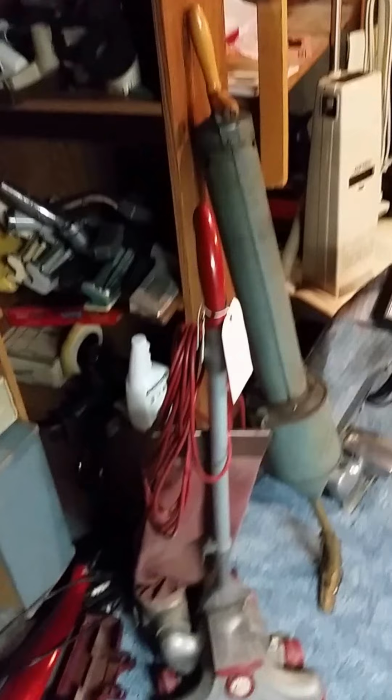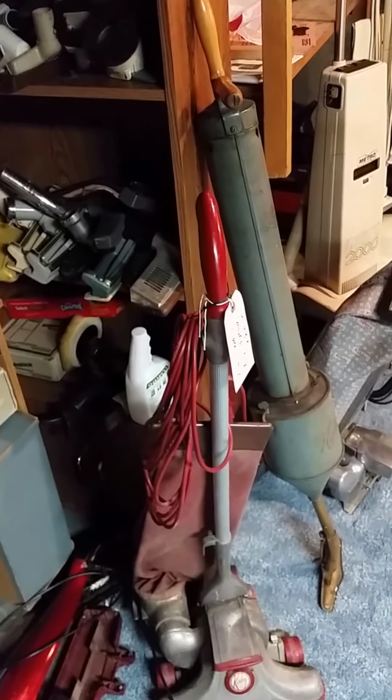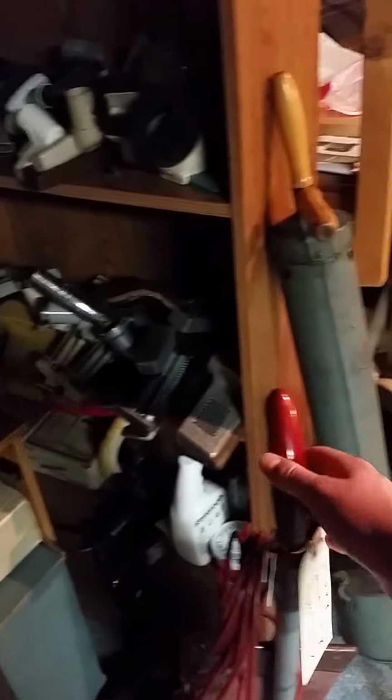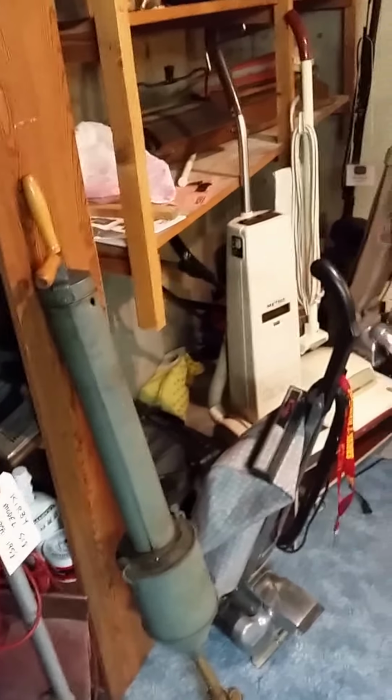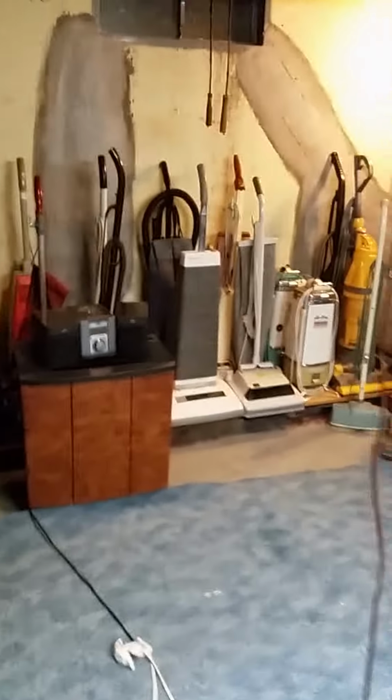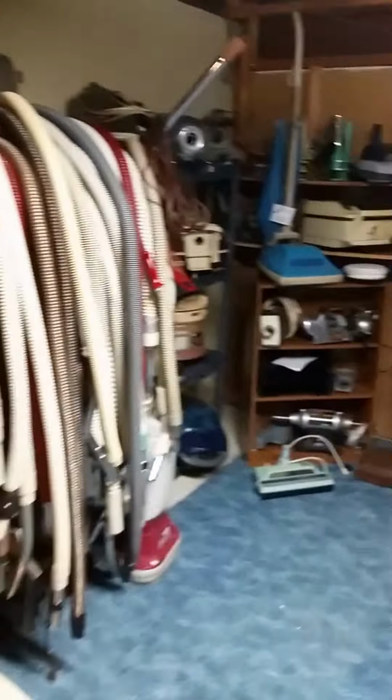Got this Kirby from a fellow collector of mine. His name's Jonathan Defer. Jonathan, if I pronounced your last name wrong, I'm sorry, but I got this 518 from him. He's a really nice guy, and hopefully I'll be able to do a video of his collection, because his collection is massive compared to mine, and he lives about an hour and a half from me.